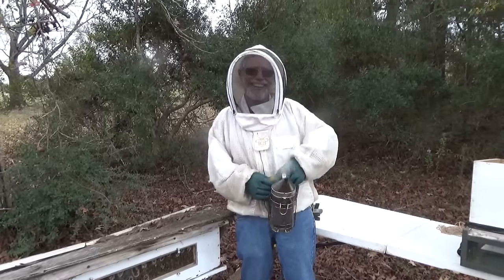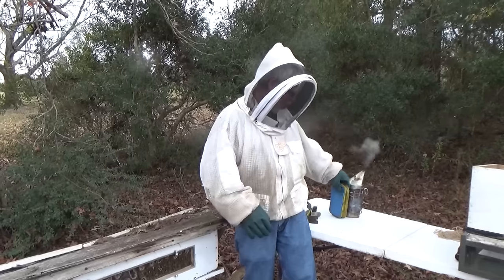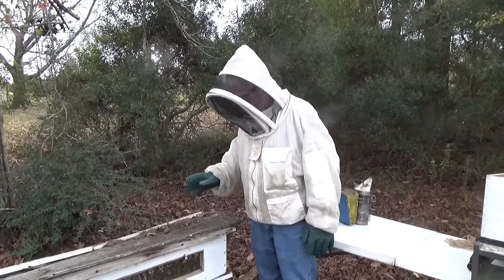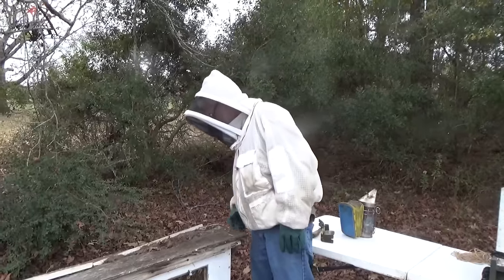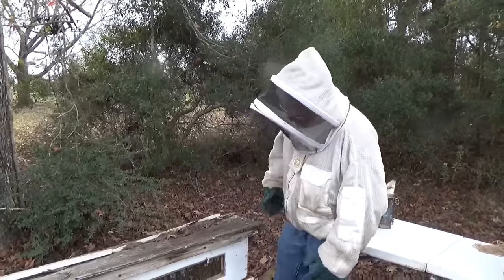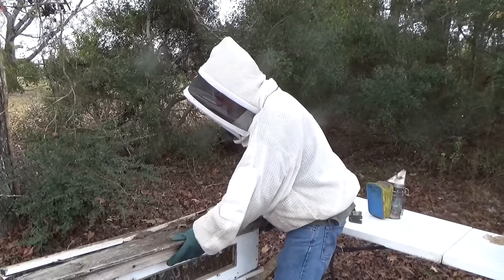I got the smoker lit. So I don't know. It's cool right now. As you can see, the bees are in there. So they're not going to appreciate my opening up this lid. So let's go ahead and take it off and find out what we're looking at.